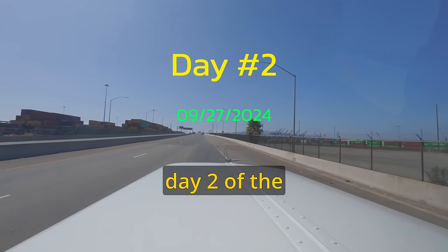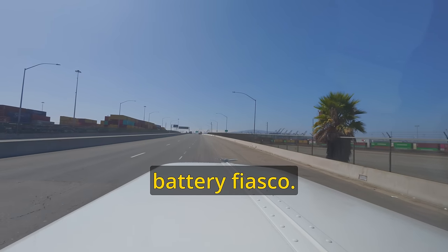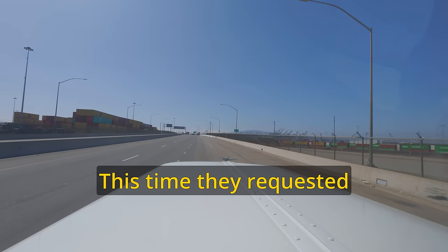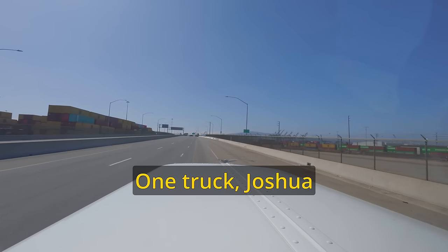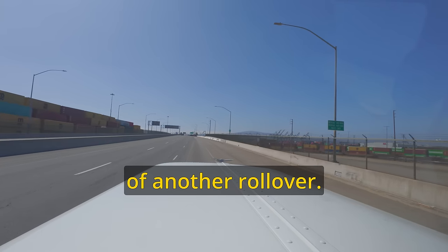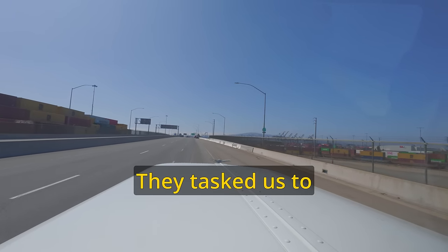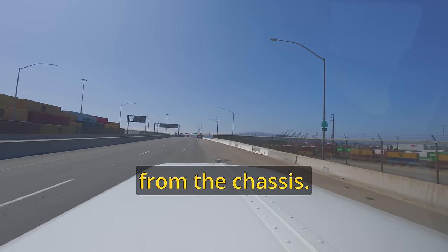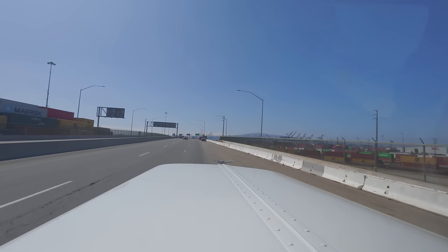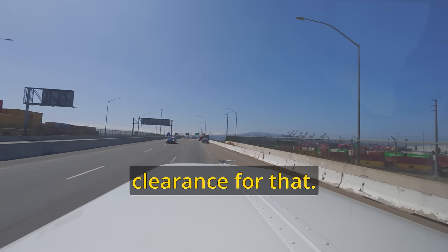This is day two of the battery fiasco. This time they requested one truck. Josh right now is busy taking care of another rollover, but they tasked us to separate the tractor from the chassis. So we're gonna go ahead and wait until we get clearance for that.